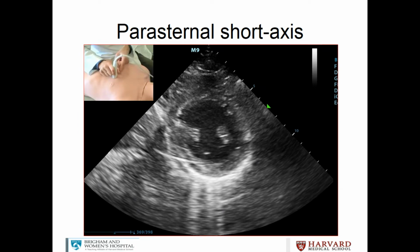The next view we can obtain is the parasternal short axis. With the prior view, you will rotate the probe 90 degrees clockwise, and now the probe marker will be pointing towards the patient's left shoulder. And we can see here that in this view, the left ventricle will be cut into a circle cross-sectionally. And the best area that we want to cut across is at the level of the papillary muscles, visualized here. The LV is a circular structure in normal left ventricles.